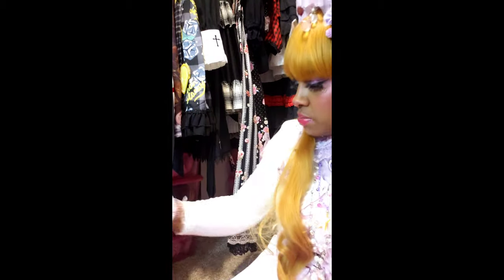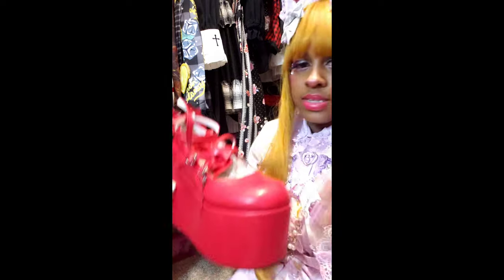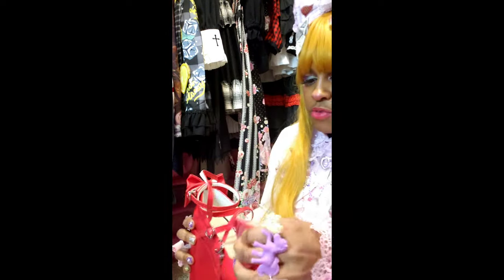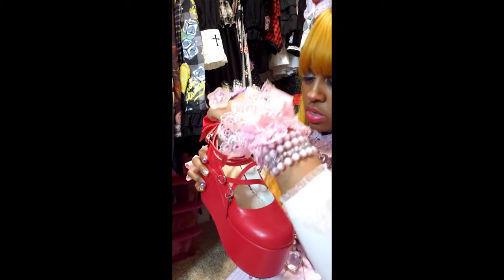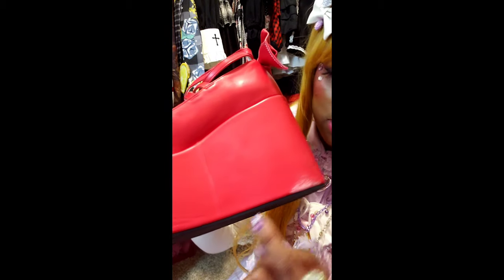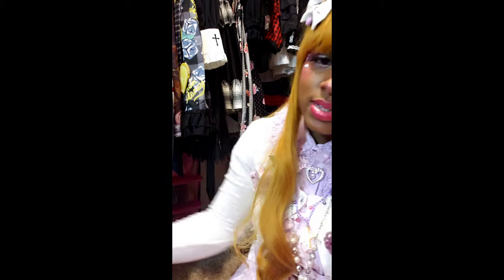And last but not least, I have my first purchase from Antina. Actually, my first purchase from Taobao at all. And it is these, my giant Mondo red platforms with the detachable front bow. I love these so much. I fell down in them in September, down the stairs, and I scuffed them up pretty good, but you know, tis life.